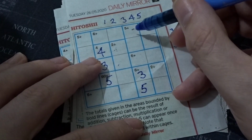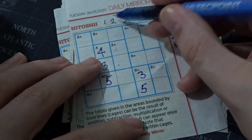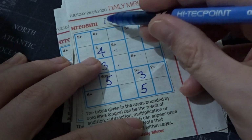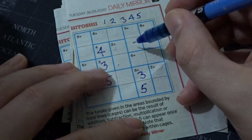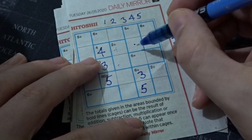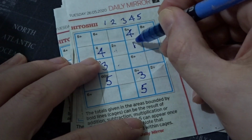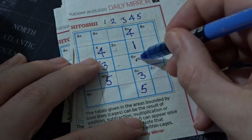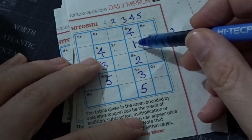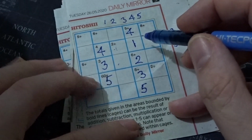Now we have these two numbers add up to 5. So we're left with 1, 2 and 4. Now to make 5, it's going to be 1 and 4. So we know this isn't 4 because there's already 1 in this row. So that's our 4. Our 1 goes there. And then that leaves, this has to be 2. Because they have to use up the numbers 1, 2, 3, 4 and 5 in every column.